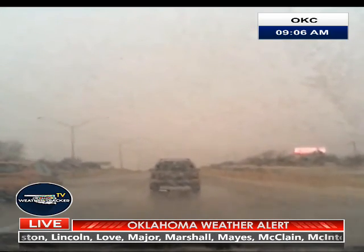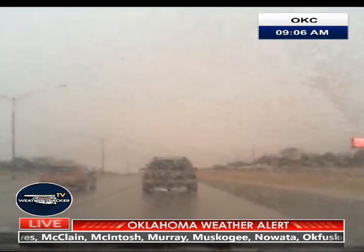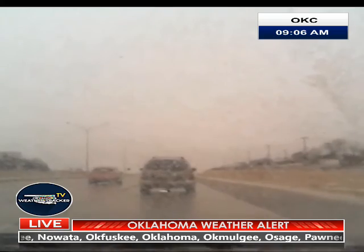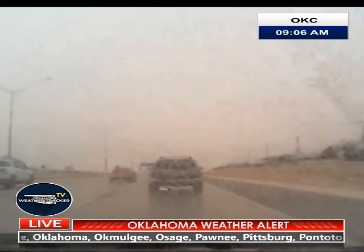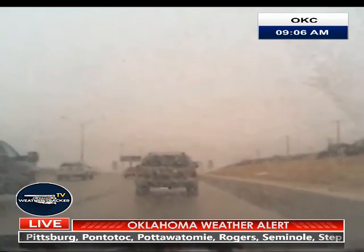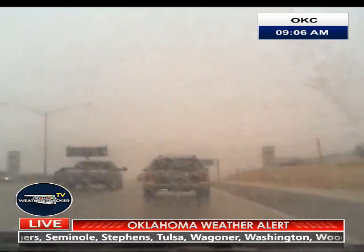And again, it's primarily the side streets. But right now you can see there on I-35, traffic moving okay, still moving slow, which is good. Cautious driving going on there. Right now, the major interstates are primarily wet, minus the bridges and overpasses. But just to underscore one more time, it is those side roads that are the primary problem.